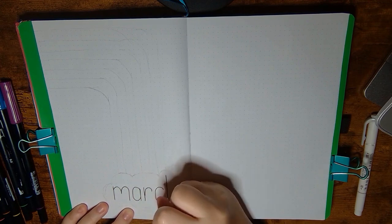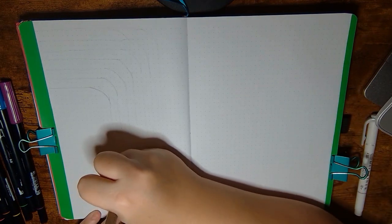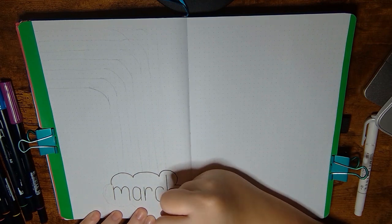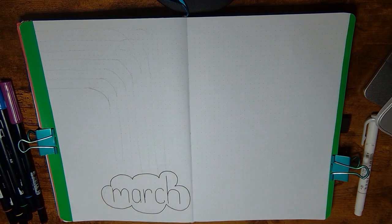Journal. Today we are setting up my March bullet journal spreads, and happy leap day, by the way. I'm officially recording this in February. It's amazing, I know. We are ahead of the game and trying to stay consistent.